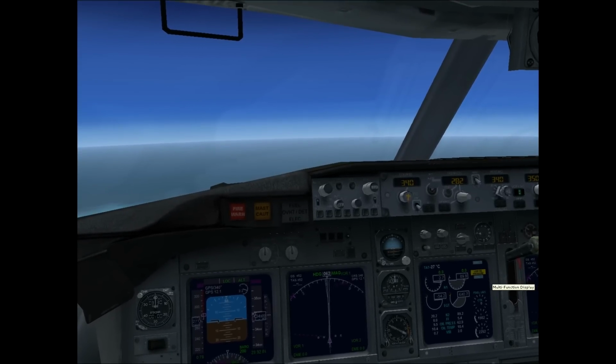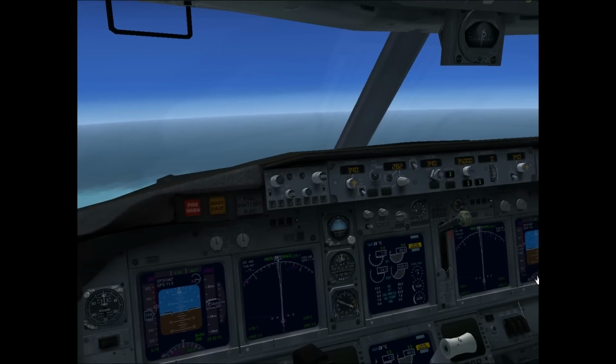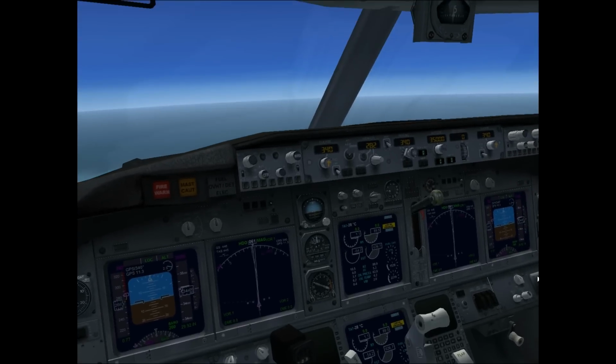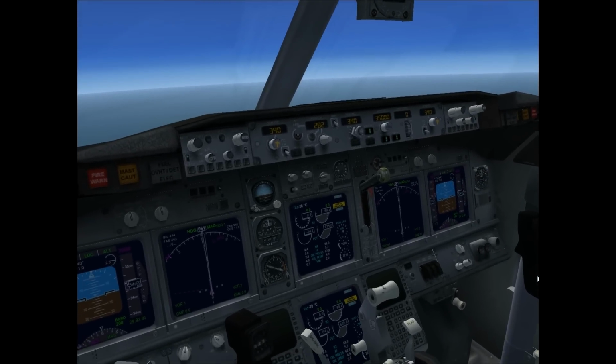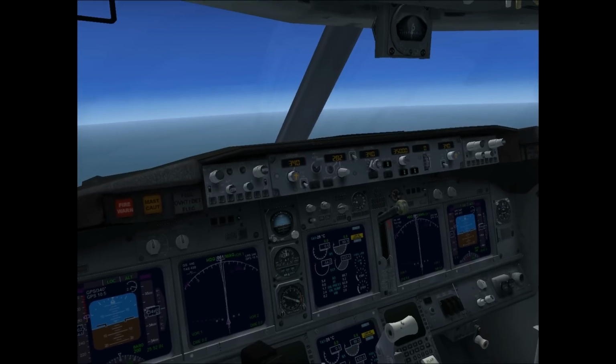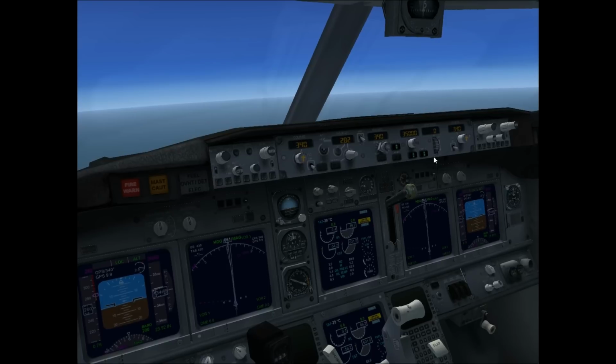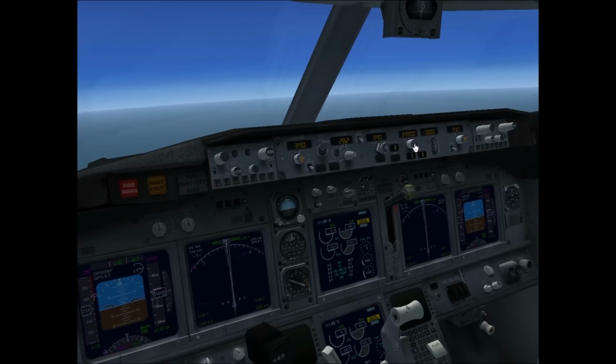World Travel 1392, go ahead. Mali Center, World Travel 1392. We have an engine failure and a suspected fuel leak. We'll be unable to maintain flight level 350. Request an immediate descent. World Travel 1392, roger. Descend at your discretion to 10,000. Down to 10,000, World Travel 1392.